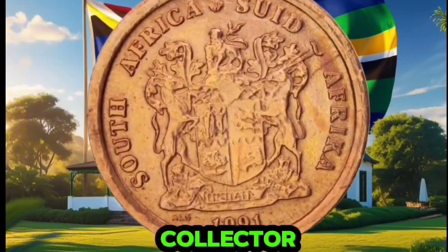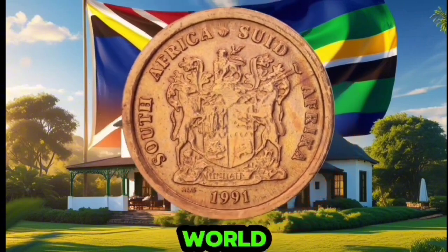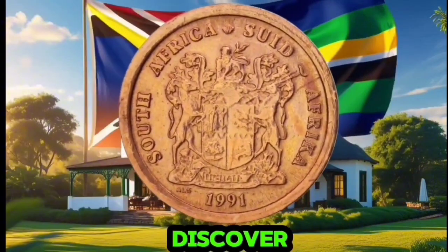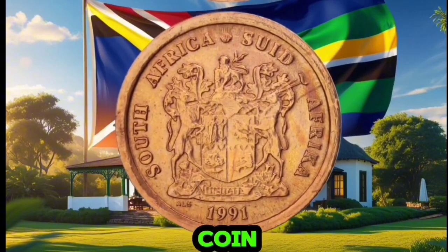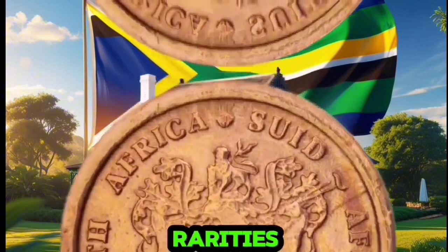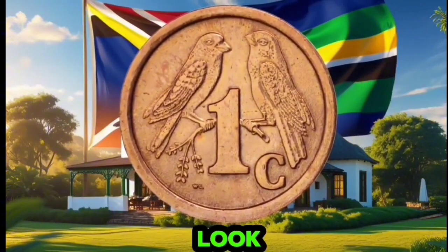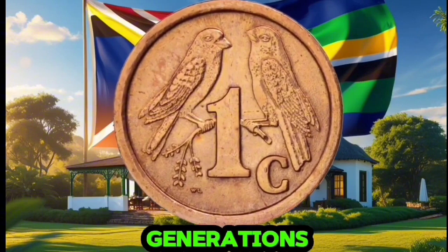Whether you're a seasoned collector or a beginner, there's always room for growth in this hobby. The world of numismatics is vast, and there's so much to discover. From historical pieces like the 1-cent 1991 coin to more modern rarities, every coin tells a story. The key is knowing where to look, and most importantly, how to protect and preserve your collection for future generations.